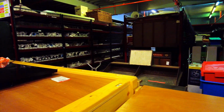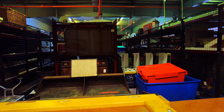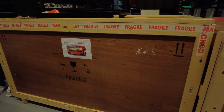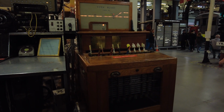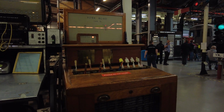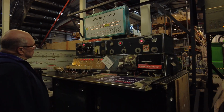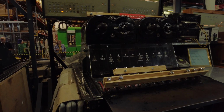There's a poster archive by the look of it. So in this box is a 1/5 scale of a double-decker motor bus, possibly built by Mr. Killian in 1953. And talking of the lever frame that was at the model railway, there's a lever frame from York Road, and indeed a signal box from signal control from Marble Arch. So I can only assume this is what replaced the wooden box that they've got in the little miniature railway.